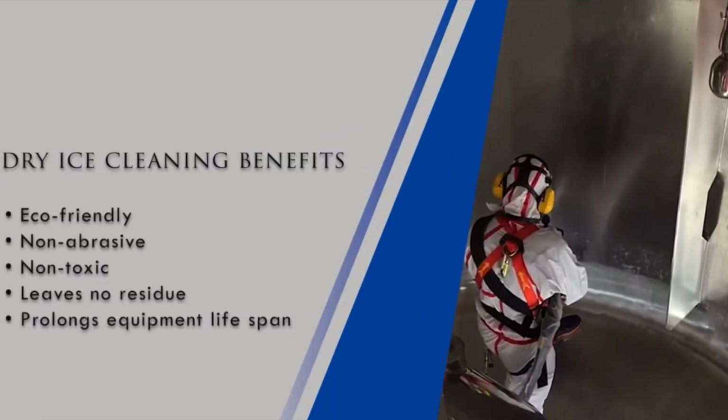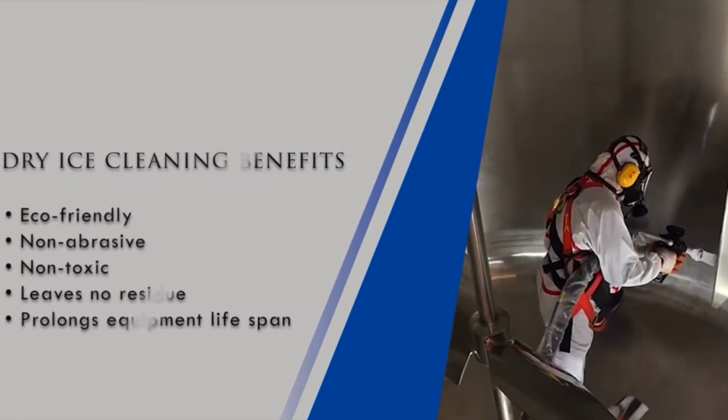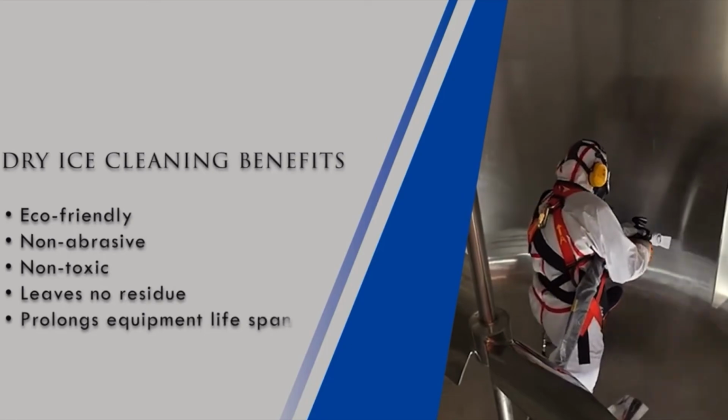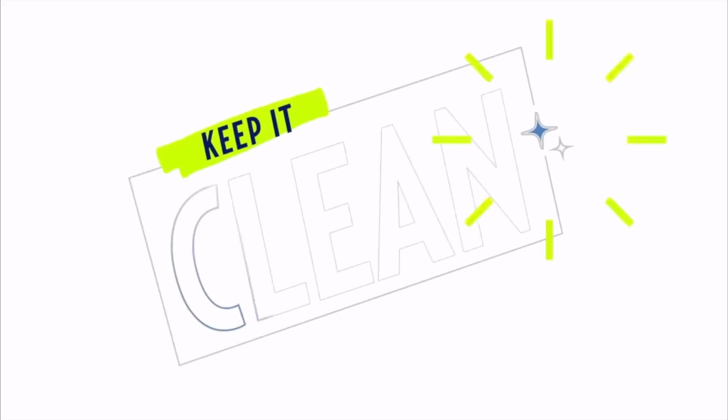After a swift assessment, we determined that our advanced dry ice blasting could have them back online in just 8 hours. No chemicals, no VOCs, no water, just clean, efficient, and compliant results. Dry ice blasting effectively cleaned the centrifuge, removing all residues and contaminants without the need for disassembly.